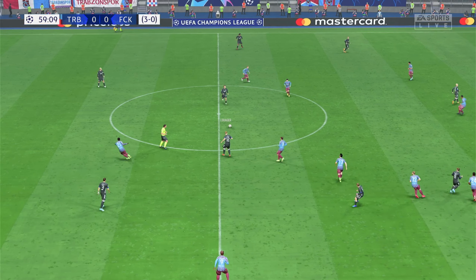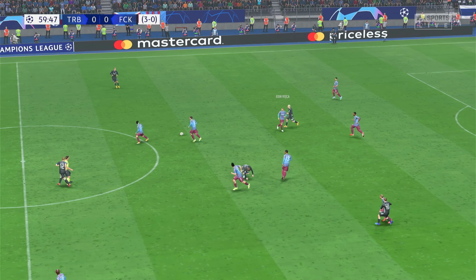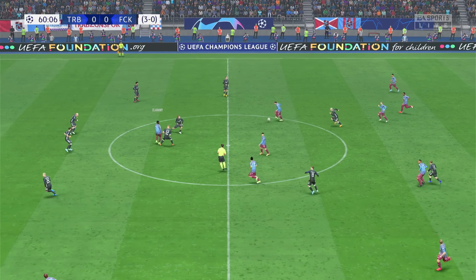Le Rager. Oh, he's really opened them up here. Well, it didn't happen for them in attack.